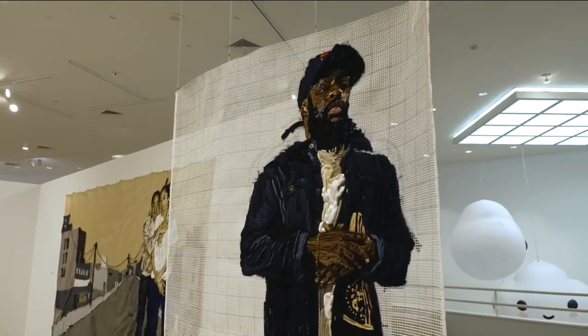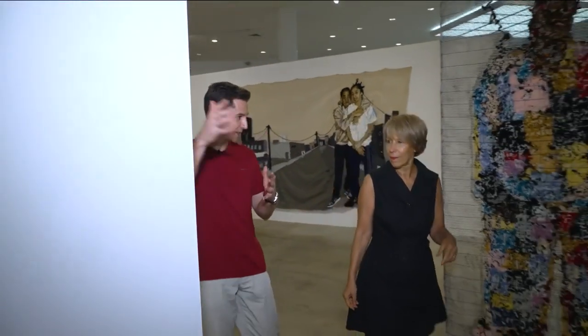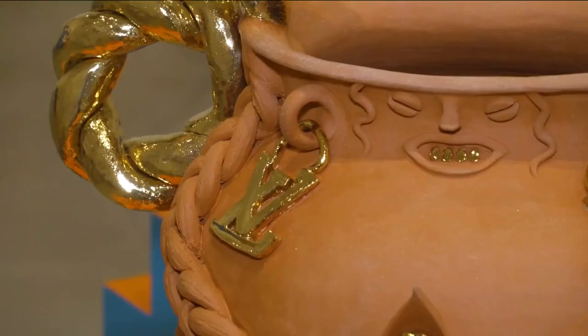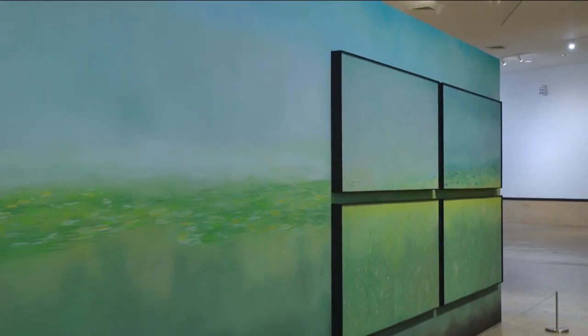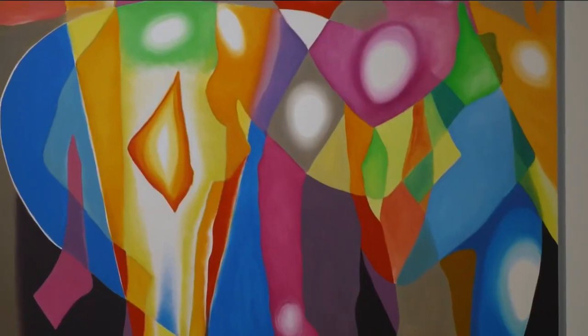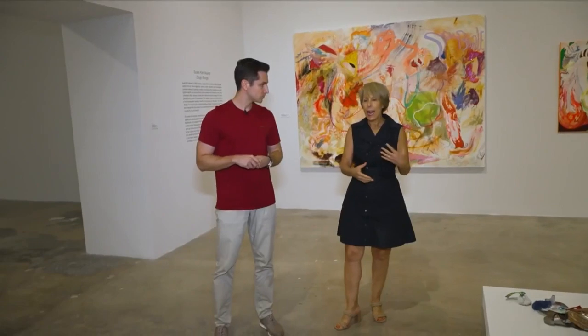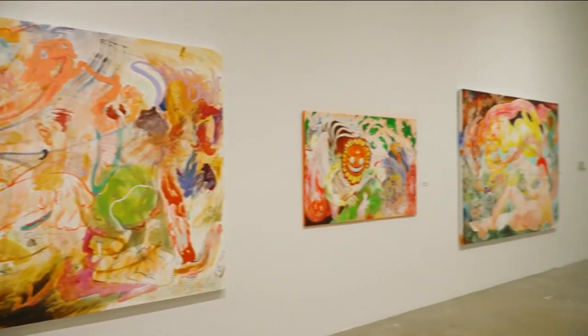Well, let's keep walking. And what I like about this is that often when you come here, it's one artist that's been displayed throughout, but you've been able to capture seven in this space. So being able to have seven artists, all from South Florida, all emerging at the same time. All of these artists really came of age or developed during the lockdown, during the pandemic.